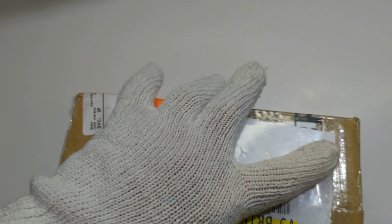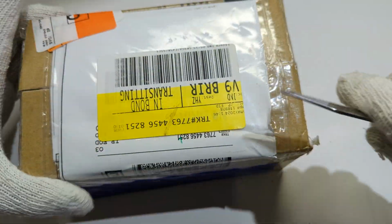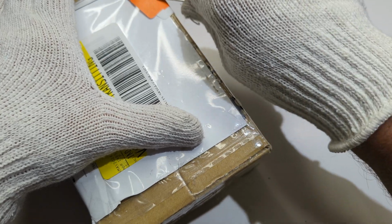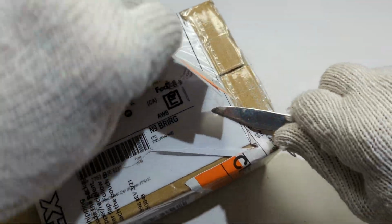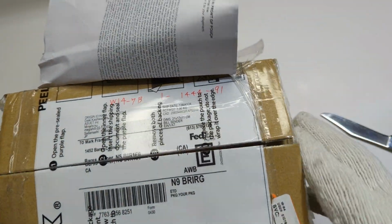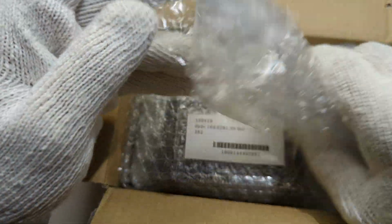I guess I got to take this out first. Oops, sorry, I'm kind of going off camera here. Boy, they really know how to pack stuff up. So let me get the paperwork out. I don't want to cut through all the paperwork. There we go. And here we are.